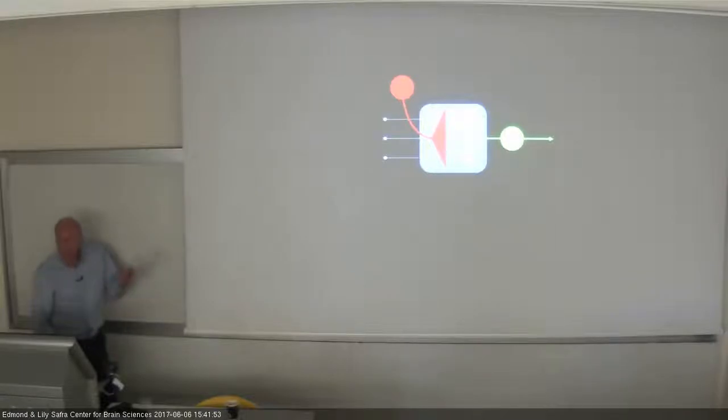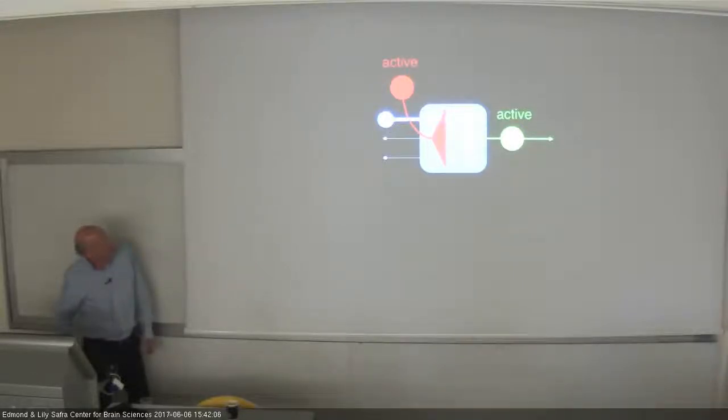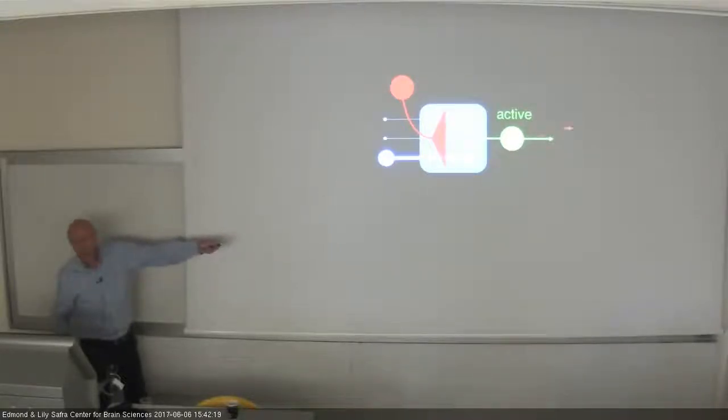So here is the idea of classical conditioning in the mushroom body, then I'll get on to the business at hand. It looks kind of like this: an odor comes on, goes through a strong synapse, and activates the output neuron. But if that gets associated with something like a shock, then it activates the dopamine neuron, and the effect of that is to weaken that synapse. That means later, if another odor comes along, it'll activate the output neuron.